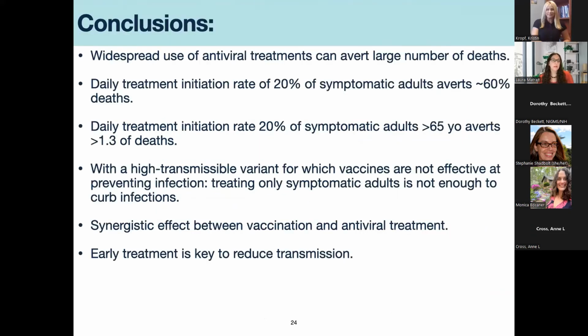And so, the conclusions are that the widespread use of antiviral treatments can avert a large number of deaths. For instance, if you were to initiate treatment of 20% of symptomatic adults daily, you would already avert 60% of the deaths. But further, if you target this antiviral treatment to older adults, you could avert a third of the deaths by treating only 20% of symptomatic adults older than 65 years old.